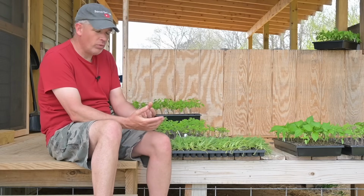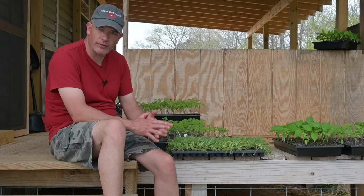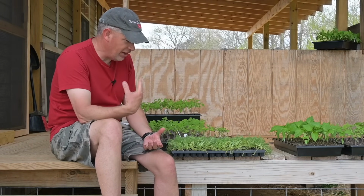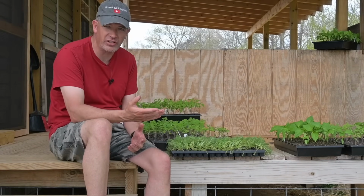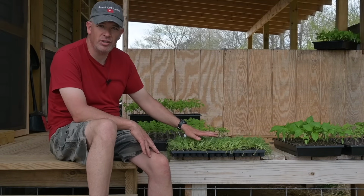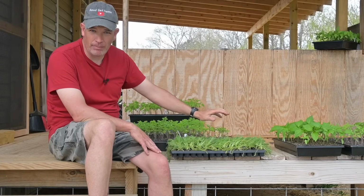So something that we tried, and I've ordered about 1,000 or 1,200 plugs like this. This is 100. I've got 10 or 12 trays of these of various perennials that we have bought in and that we're going to be potting up in the days ahead. We're just really not trying to rush it because our frost date is still about 4 weeks away. Anyway, just wanted to show you guys that we're going to be adding perennials this year that we've never had, and some of them we're going to be adding by potting up plugs.